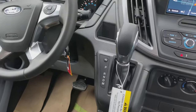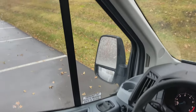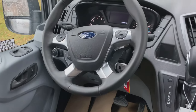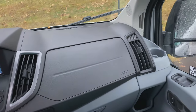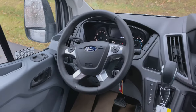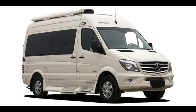There's USB ports up front. There's 12-volt chargers. There's steering wheel controls for your hands-free operation, to work the radio, to work your phone. Everything's right at your fingertips. So we've been excited to get this, and we're happy that it's finally here. And I think for folks that are looking to save some money over the Mercedes, who don't want to deal with a diesel motorhome, who are concerned about perhaps service availability, this really hits the spot, and I think it's going to be very, very popular.